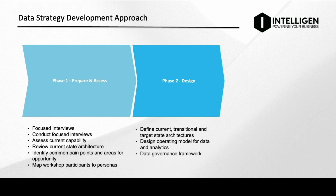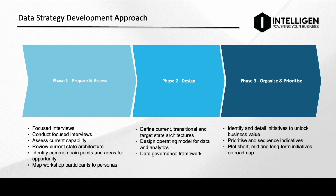In phase 2, we go into a real deep dive design phase where we start defining where the capabilities are lacking from a technical design standpoint, and then defining that target state and transitional architectures, as well as the operating model that we're going to need to support that. And bear in mind that the operating model that you choose to support your existing architecture and transitional states will also evolve and change over time as your maturity changes. We'll also look into a data governance framework, which I didn't necessarily cover today, but I might cover in a later video. And then finally, we look to organize and prioritize all our findings and analysis.